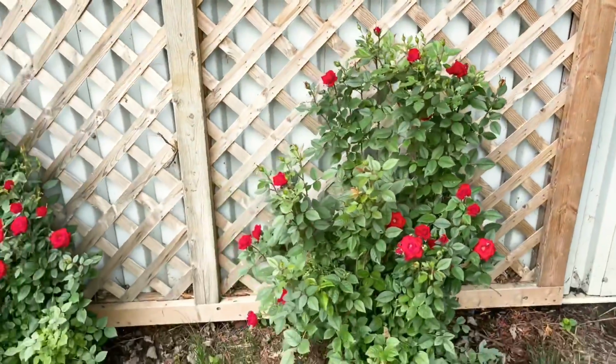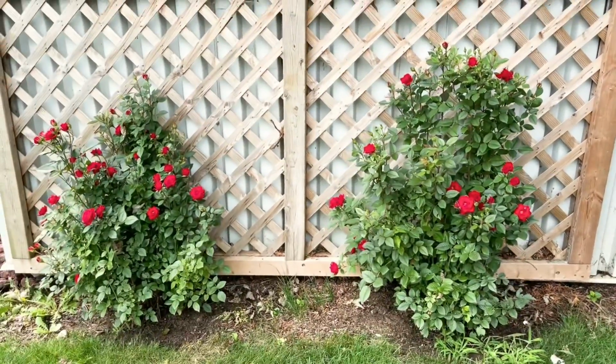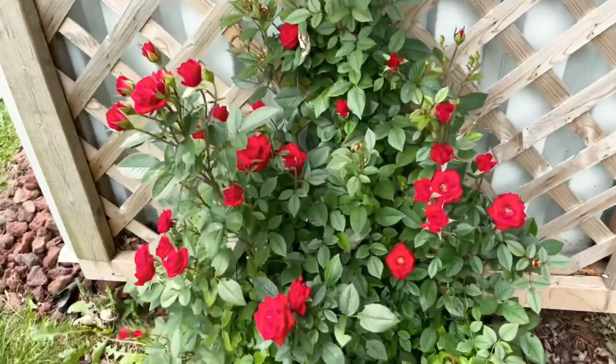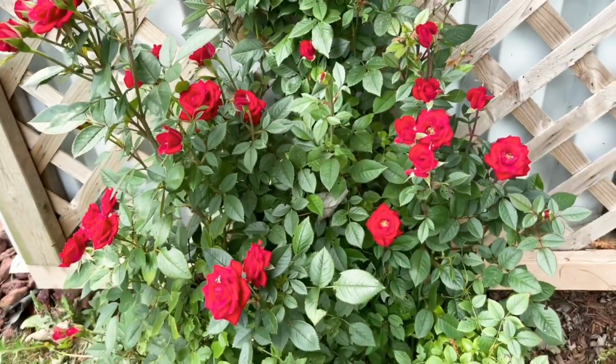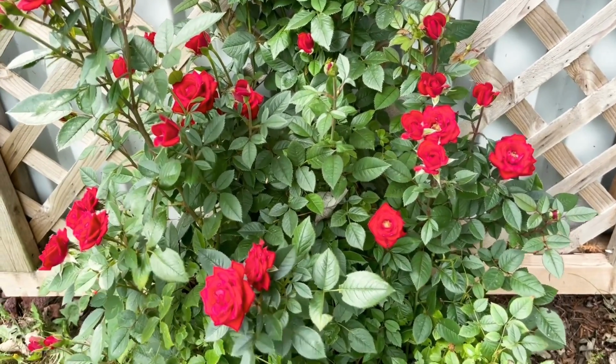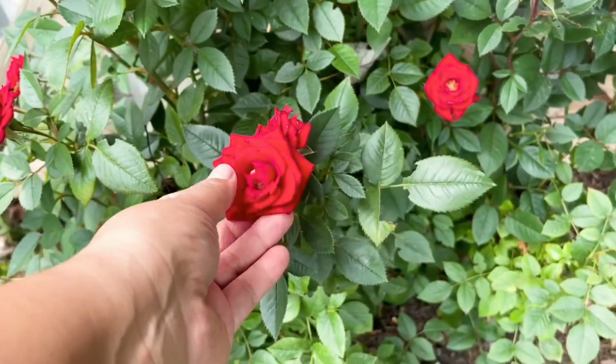And on the side there are beautiful rose flowers. They just make you feel good even though you're just looking at them, and they smell amazing.